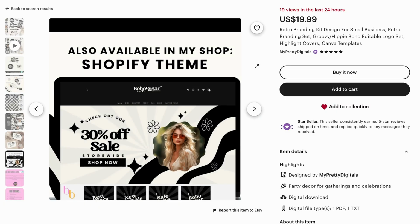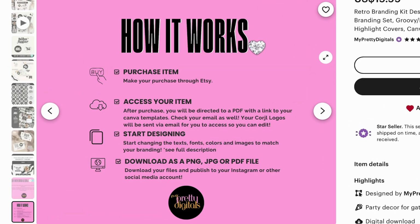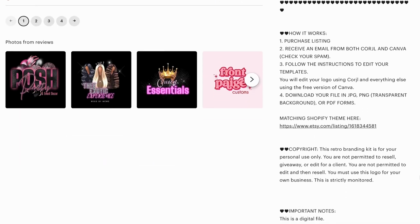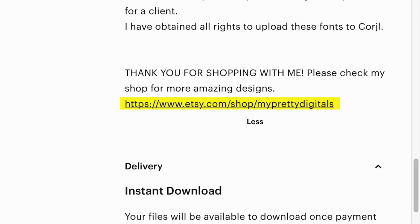So for example, within your product images, maybe the last slide is to let them know how to purchase the item. What is the instructions on purchasing it? Another example, in your descriptions, maybe you want to add additional product links, maybe a link to your shop if you want them to learn more about your shop like we talked about earlier.